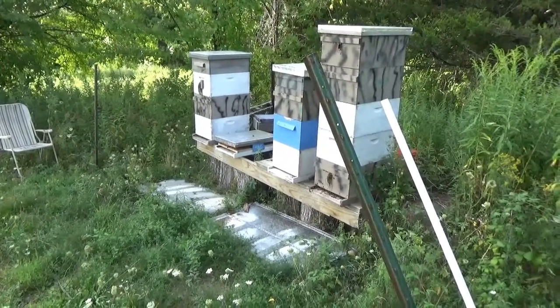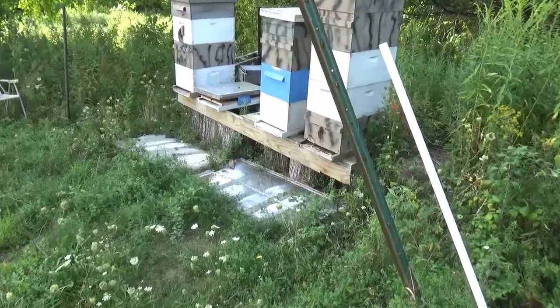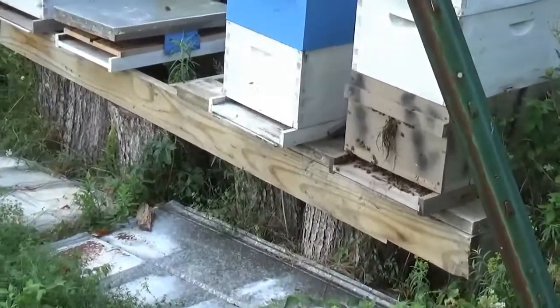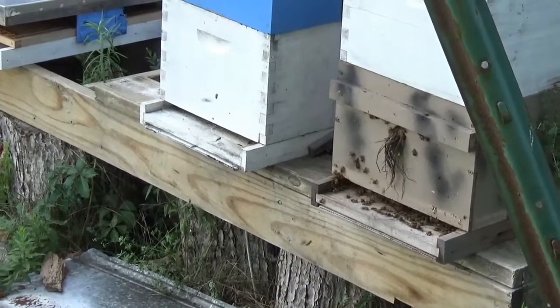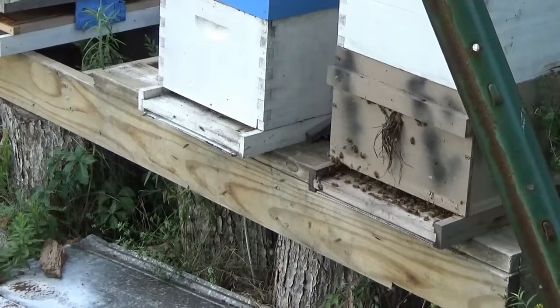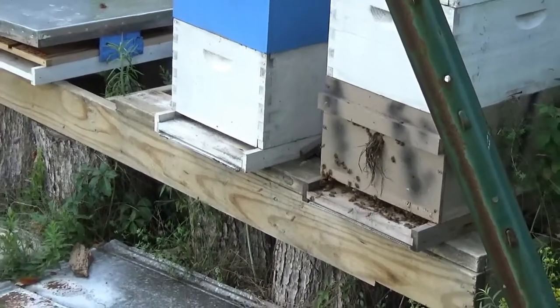August 26th, 2020. Getting ready to go into the hives here and do a quick inspection and see how we're making out on resources. Just thought I would show the extreme activity on the front of these hives. There's a tremendous amount of foraging activity going on. These guys are taking advantage of all the excellent resources we have available.